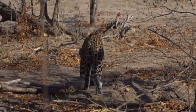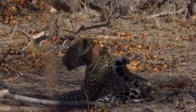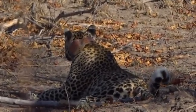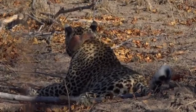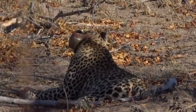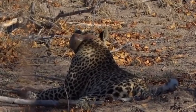Let's see what. Doesn't have much left, and at this particular point, there's always the danger that the food falls out of the tree. No, he's decided to go and change location to sleep in. Look at how he blends into those leaves in the background.